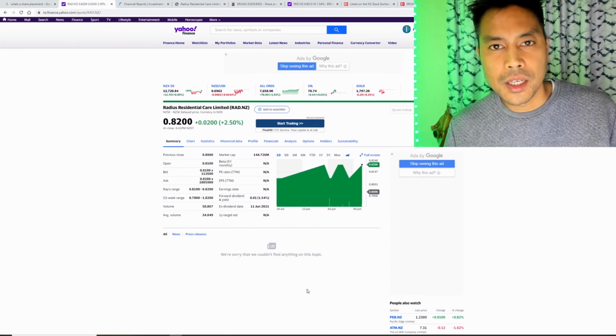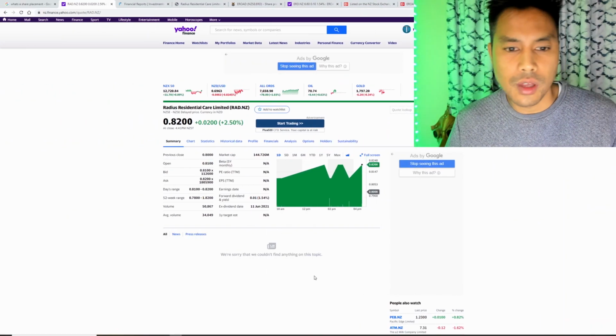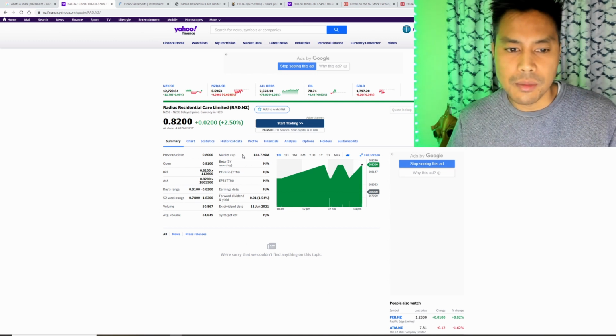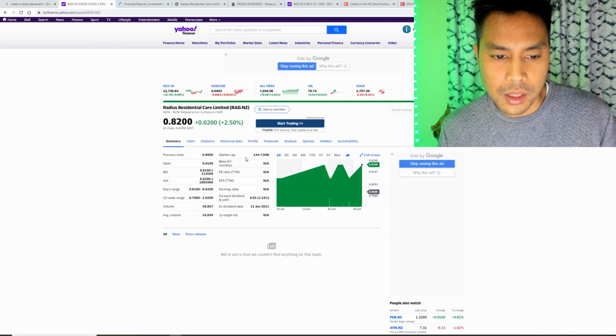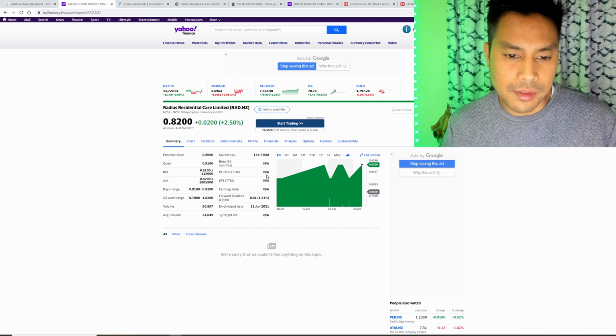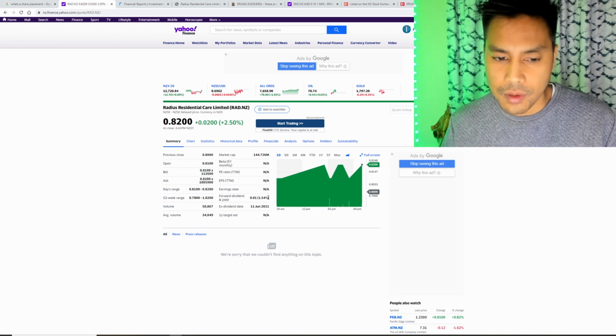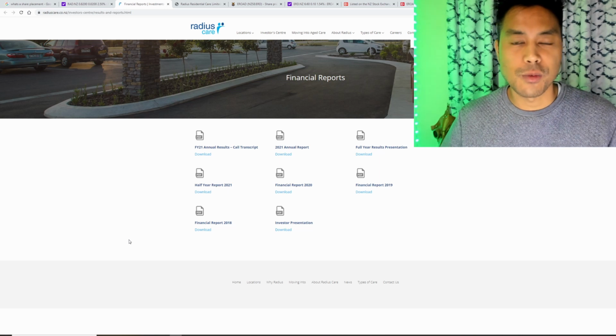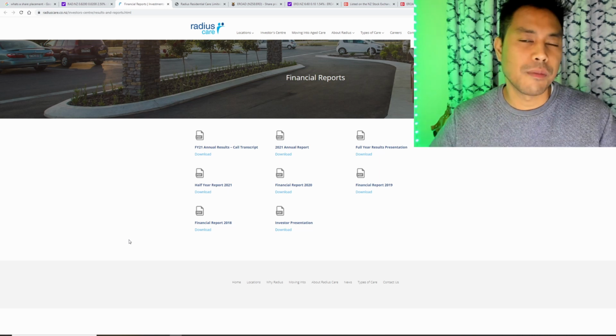There's not a lot of information on Simply Wall Street, so we've come here to Yahoo Finance just to have a look at this company's overall statistics, and we can see the market cap is 144 million. They don't have an EPS and they do not have a PE ratio, which means they aren't making money, but they do have a very small dividend. Just a spoiler alert, looking at those metrics right there, I'm not going to be investing in this company.